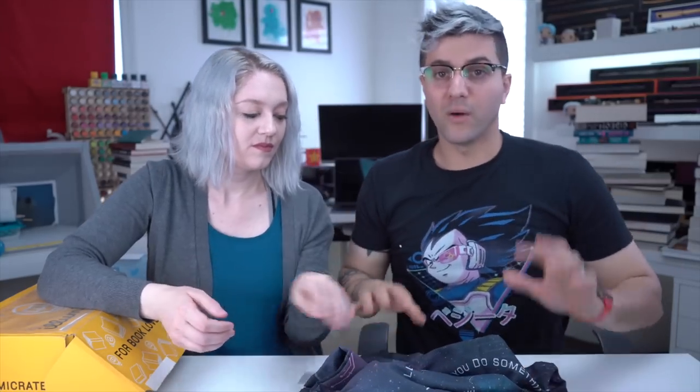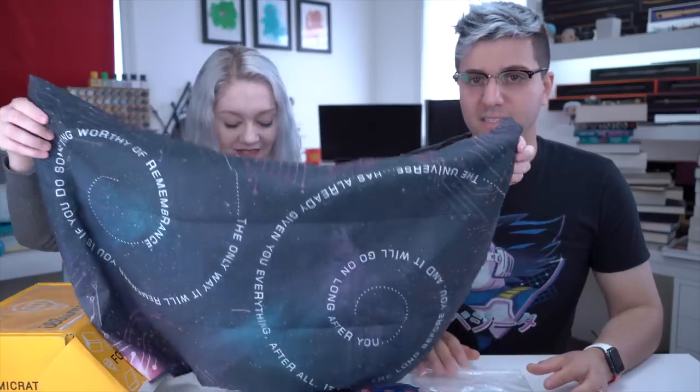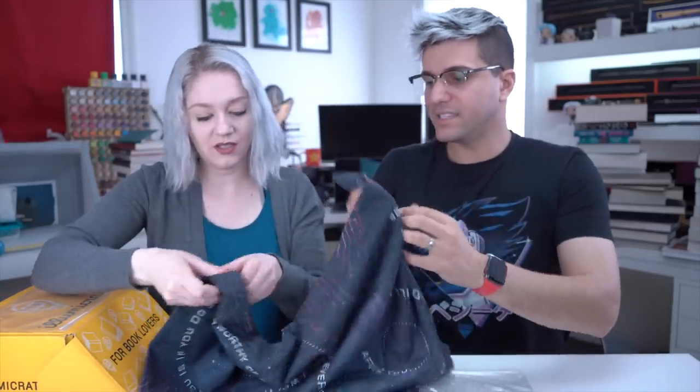This is cool. We never got a regular size pillow, a bed pillowcase. I like that. We've only gotten couch pillowcases. I wonder though, can you wash it? Does it say stuff? What does it say on it?